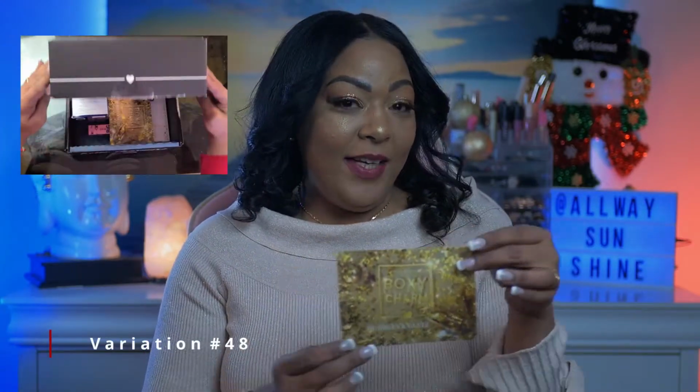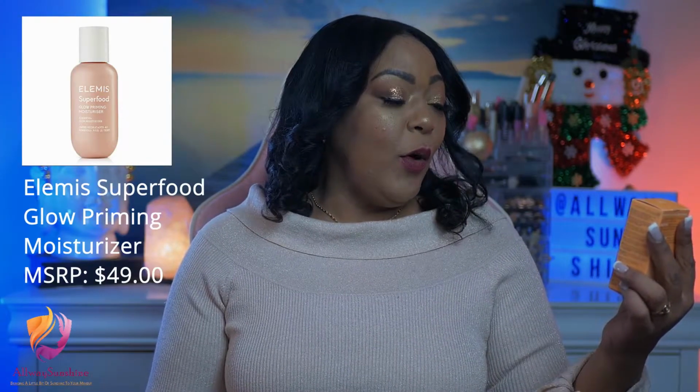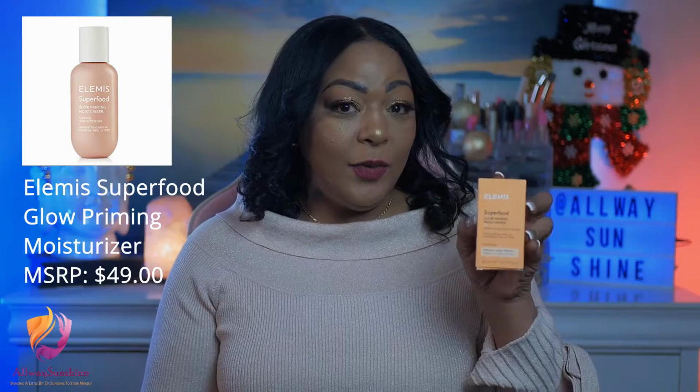So now we're going to get into our delighted products that we did receive from Boxycharm. Boxy always has their little pamphlet, as you guys can see. I did receive variation 40A. So let's get into the first product that I received, which is the Elemis Superfood Glowing Priming Moisturizer. This is what it looks like out of the box, guys. Now we're going to go into our pamphlet and read a little bit more about it.